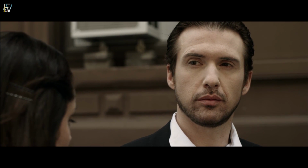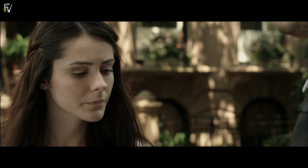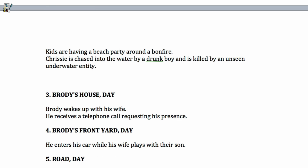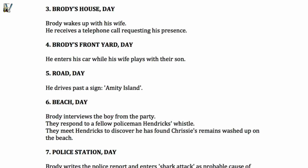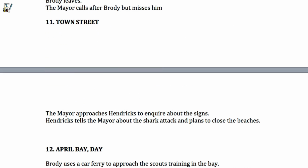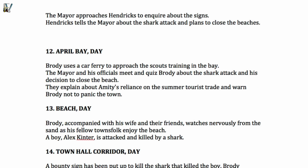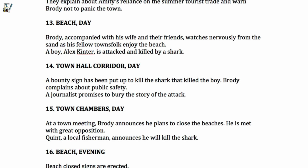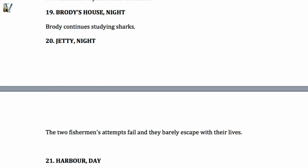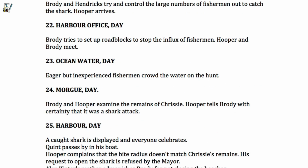You have to break it all down even further in a process called step outline. So what is a step outline? A step outline is a detailed telling of the story. It briefly details every scene of the script and often has indications for dialogue and character interactions, contrasting with the generic 15 beats which just cover critical plot points. It's the final step before you sit down and write. Think of it as a script for your script.